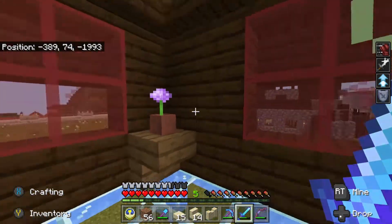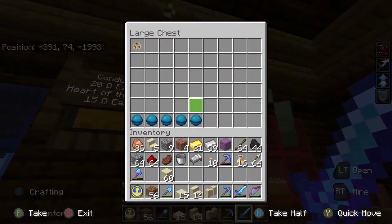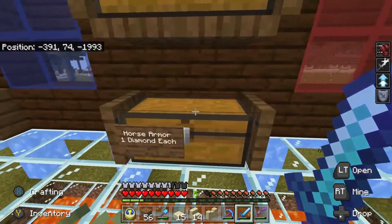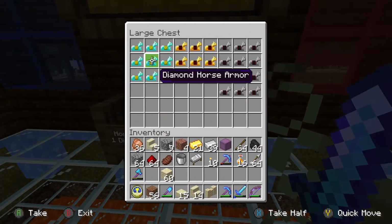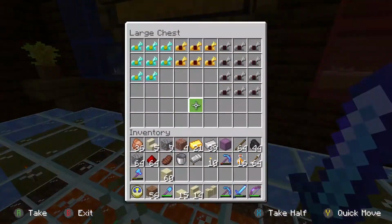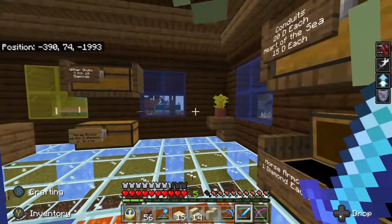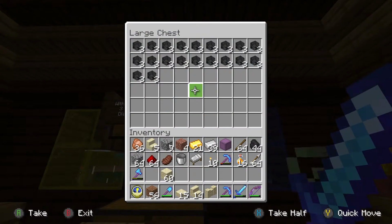I love these windows. They're cute. Conduits. We have conduits. 20 diamonds each. Oh, and Heart of the Sea. Horse armor. Oh! My baby has a horse, has diamond armor, but maybe I'll come back and get, for the other two, some horse armor? I don't know. And then, wither skulls.